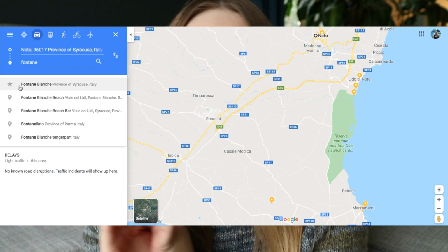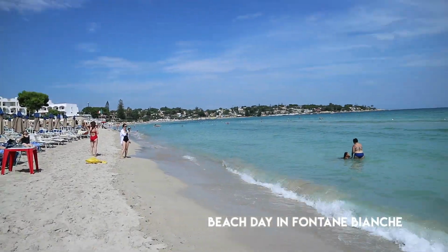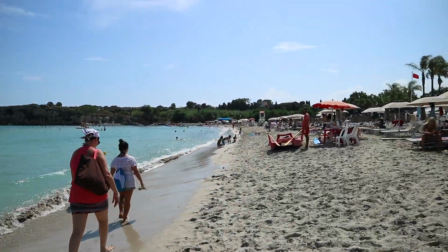Okay, and then the next day, which would be Monday by now, we drove to Fontane Bianche, which was only about a 15-minute drive from Noto, and that was our day to have a beach day. We'll have a cheap day because we'll probably have to spend money on the sunbeds and the umbrella, and we don't really want to buy food at some beach club, like it'd probably be really overpriced.